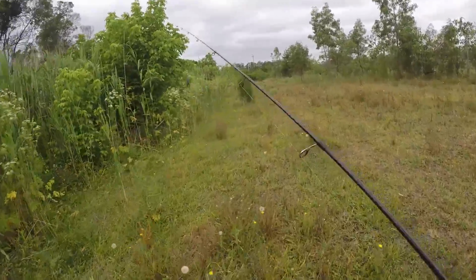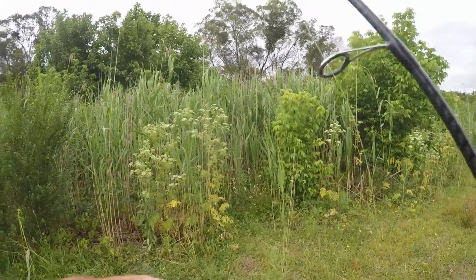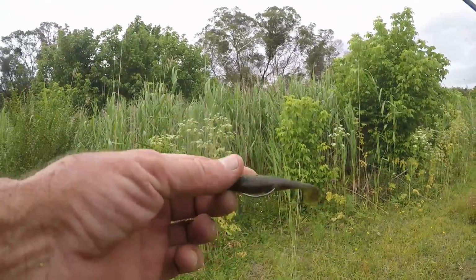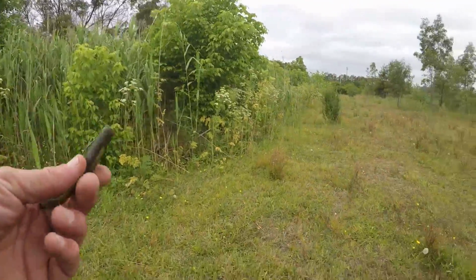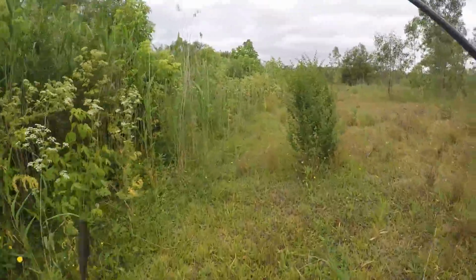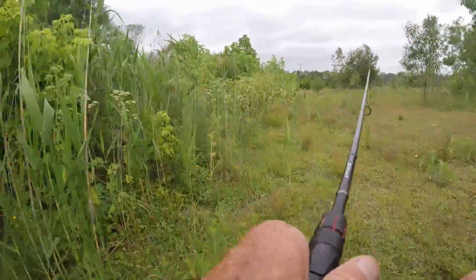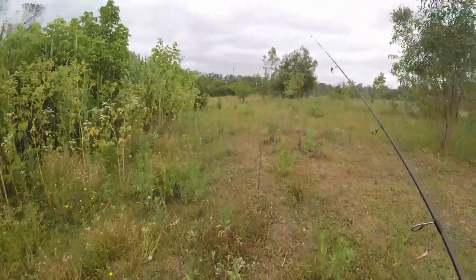Like look like this. This lure here, I've had that all season, that one plastic. And look what I'm throwing it through. So it's a durable, affordable, exciting style of fishing I highly recommend.